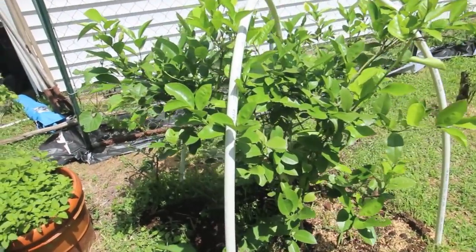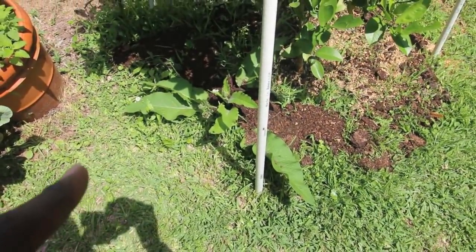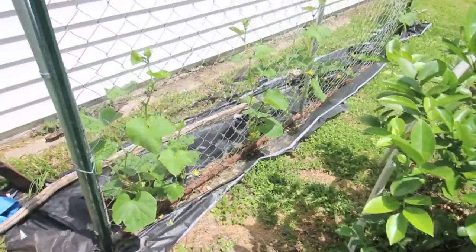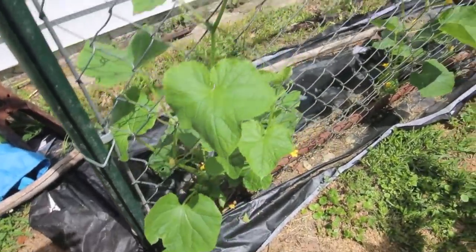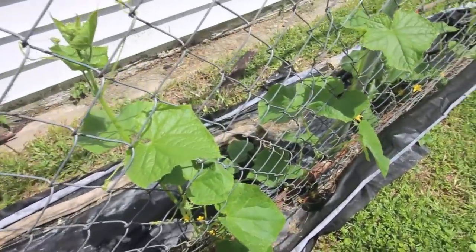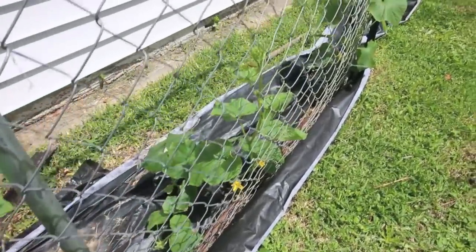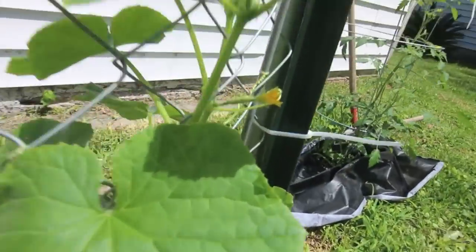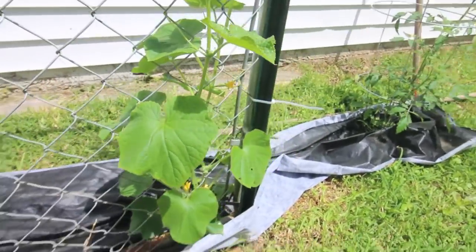Over here, we have still lemon tree, comfrey, blueberry plant, and a little trellis for some more cucumbers. Now these are the vining cucumbers. Most of the stuff that we planted was bush cucumbers, but on the edges of the beds, right here is going to be where our vine cucumber crops are going to come from, kind of off to the side from the property.